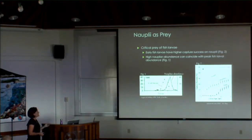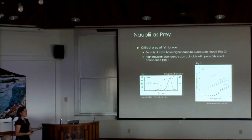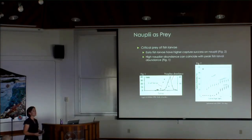And we've also seen peaks like this, where high nauplii abundance can coincide with peak fish larval abundance. But unfortunately, I didn't have any collaborators to collect fishes and fish larvae at the same time as my zooplankton sampling, so I can really only hypothesize about this being what's going on in our environment.